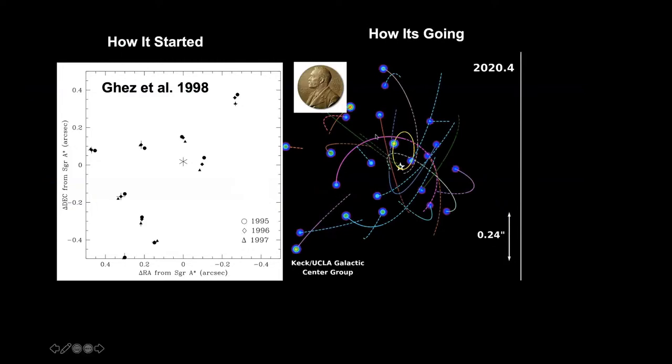And so now that we've measured the orbits of all these stars, they're all kind of buzzing around Sag A star like a bunch of bees in a beehive. There's no particular rhyme or reason to the orientations of the orbits.